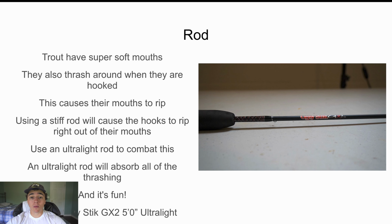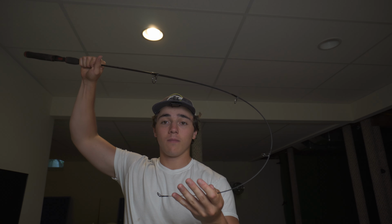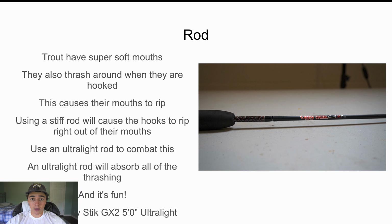So one way to get around this is to use an ultralight setup. An ultralight rod is basically the lightest and most bendiest rod. So you'll see here I can bend the tip a full 180, and this will help absorb all that thrashing and jumping that the trout do, and it should help keep the fish on for longer. If you use a stiffer rod, you'll probably notice that you rip more hooks out of more fish.